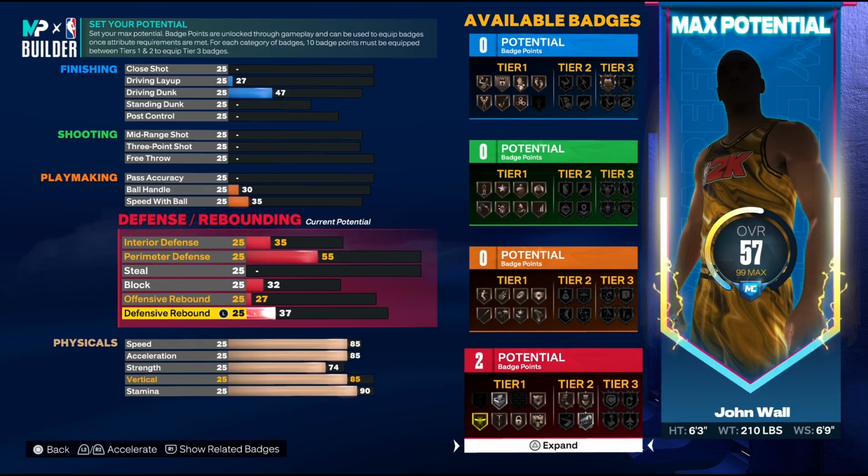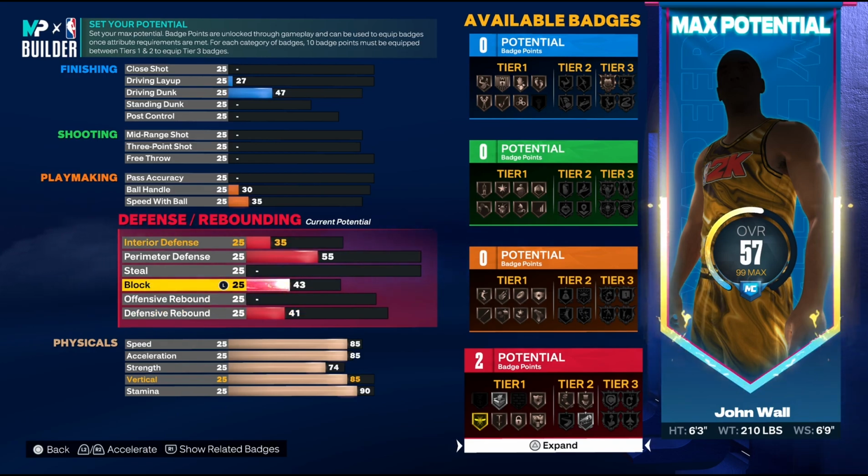Now, getting the defense out the way, defensive rebound went up to a 41. Offensive, we're not putting anything on it. When it comes to the block, decided to go with a 59 because this does allow us to get at least Bronze Chase Down Artist, Silver Chase Down Artist.